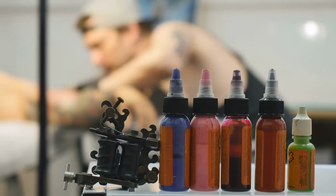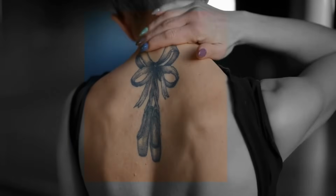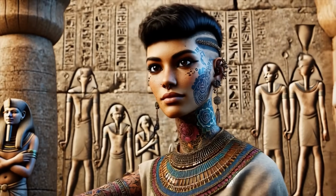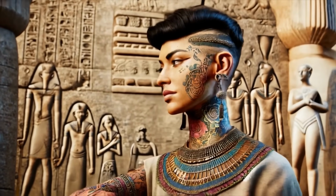Today, many tattoos we get are sorta deprived of any sense and are made for aesthetic purposes only. In ancient Egypt, though, women would get tattoos as a token of protection for childbirth. That's what scientists think, at least.